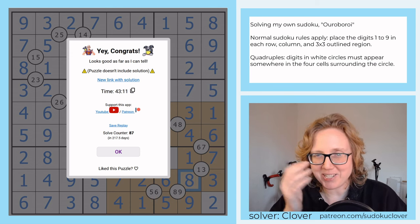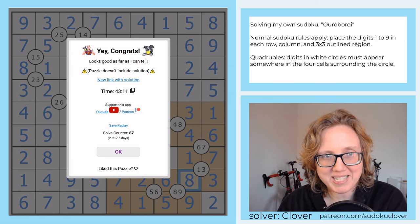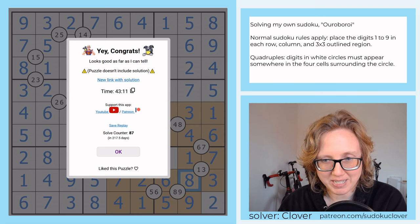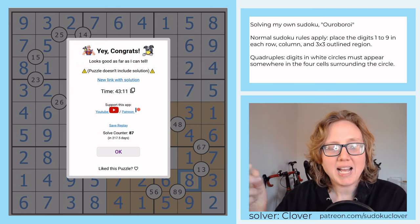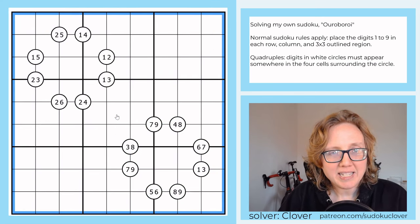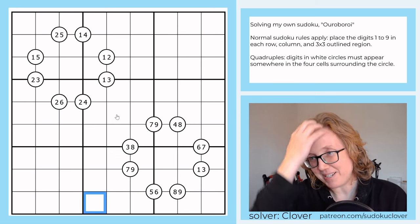And by intended, I just mean it's what I had in mind when I designed it. It's the solve path that I was working through as I was putting the puzzle together. Now, first of all, how I designed this.